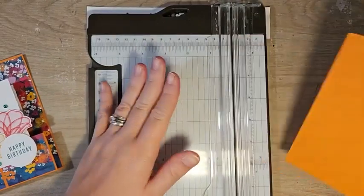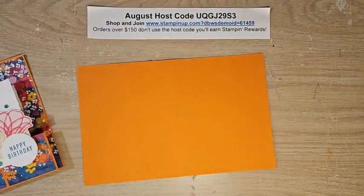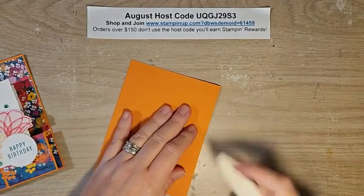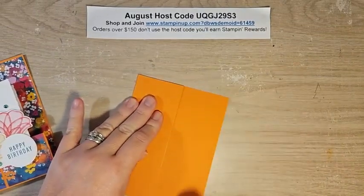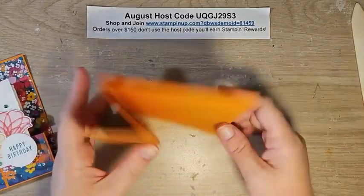Okay, so this is kind of your basic Z-fold. We're going to bring back our paper trimmer in just a second. This is your basic Z-fold measurements. So I'm going to burnish those score lines. This is going to help us see where we're going to cut later too. So just those score lines, a little burnish, and this is your basic Z-fold fun fold.